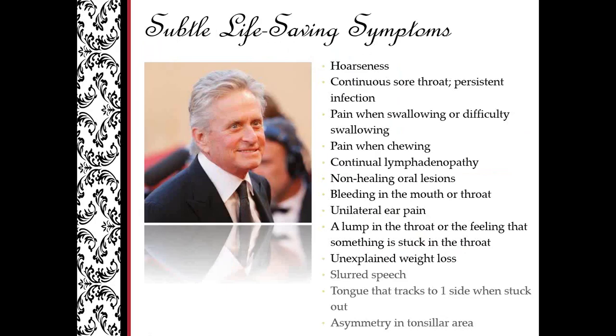So what are the subtle life-saving symptoms? What can we as dental professionals not ever afford to ignore? Hoarseness, or a change in your patient's voice. If there is a change, make sure you ask about that. Have they had a cold? Is there a reason for this change in voice?